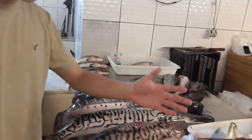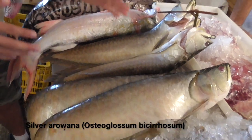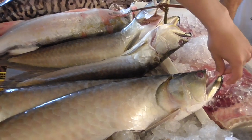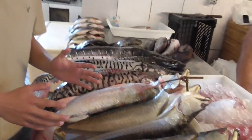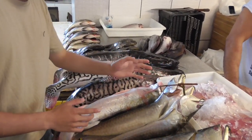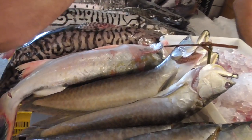Right next to it, we have another type of fish that I really like called the arowana. I've raised silver arowanas before, but I've never seen them in the wild. See, these guys have an almost snake-like appearance. What these guys do is wait for insects to crawl on the surface of the water, and they attack them from above.